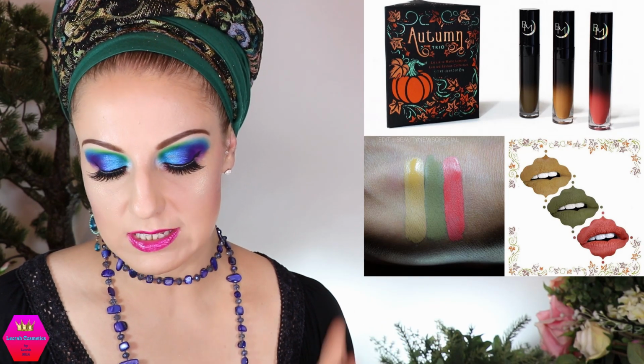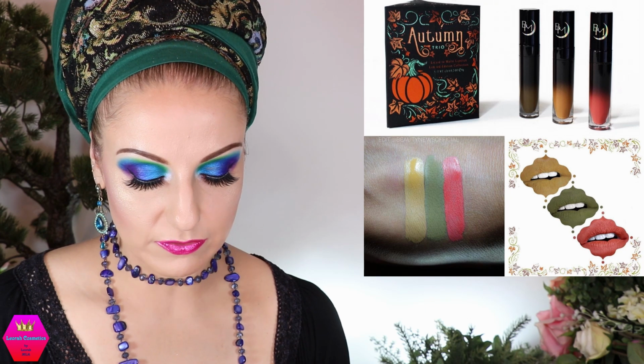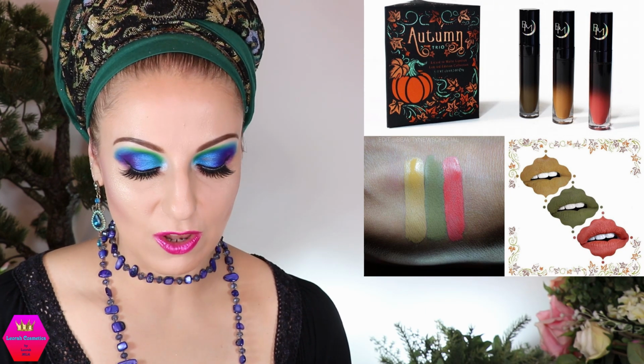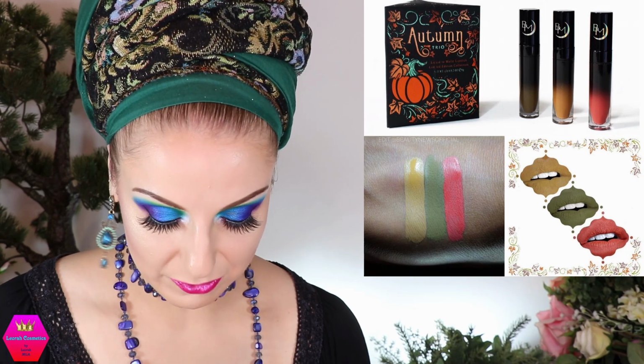And they call it Cider, Hazel, and Harvest. Those are the 3 shades, and it retails for $50, or individually for $18. That is not happening for me.